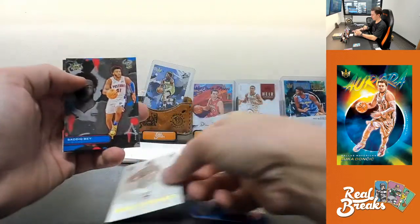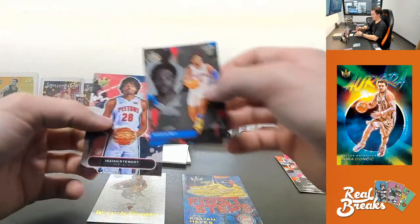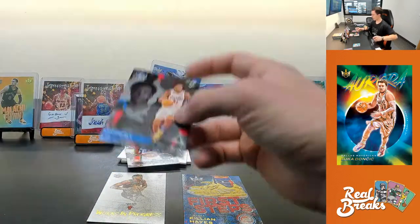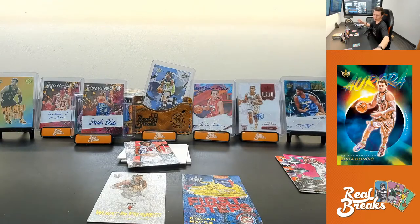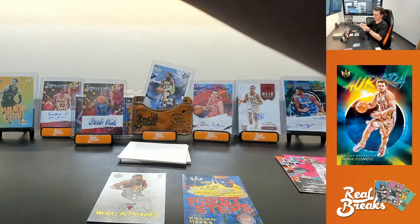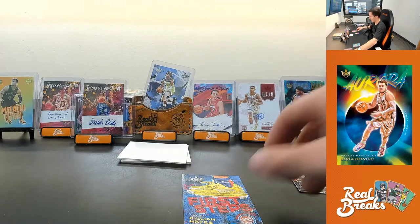Works in progress, Patrick Williams. Sadiq Bey, Tier 2. And Isaiah Stewart, Tier 1. Rookies. Sadiq Bey for the Pistons. Isaiah Stewart, both Pistons there. Back to back, because we've got two boxes left here now.